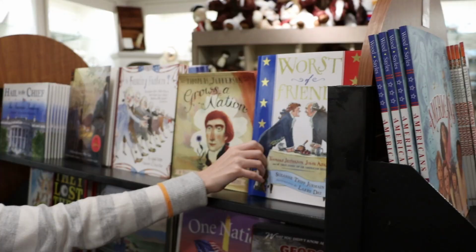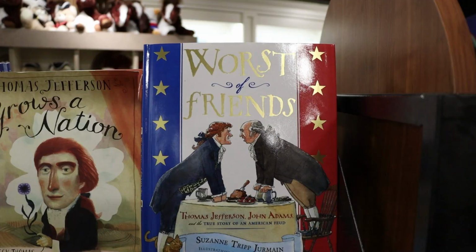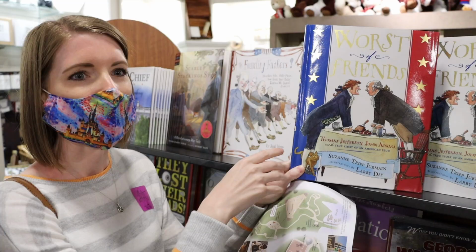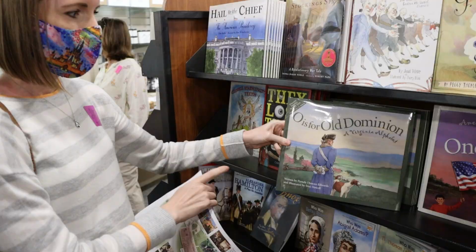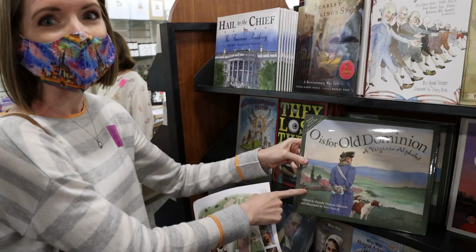This book right here, Worst of Friends, this is one of my favorite American history books because it's about how Thomas Jefferson and John Adams didn't get along, but how they could work together for what was important. So I love using this book with kids because it teaches them history, but it also teaches them the importance of compromise and that we don't always like everyone that we have to work with, but we can still get along. I also love this book if you are a Virginia resident. It's really cool. It's like the ABCs of Virginia. This is a great one.